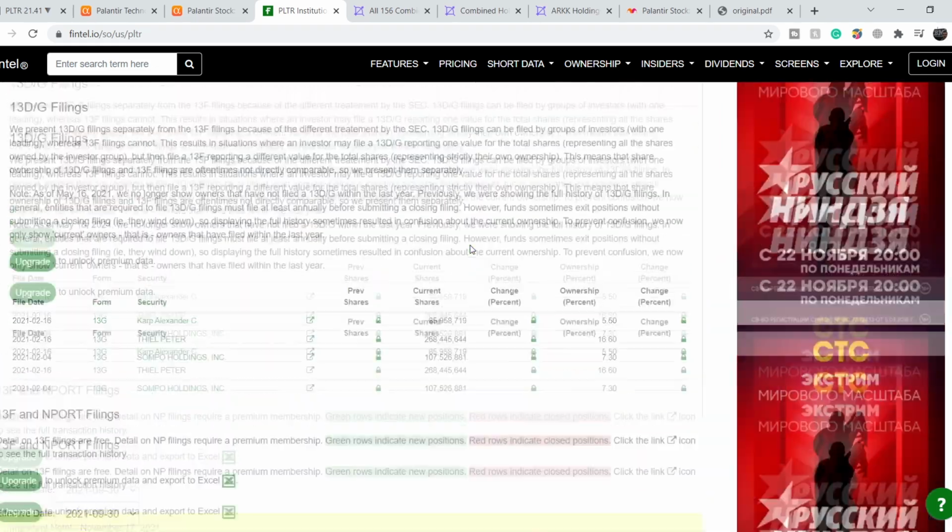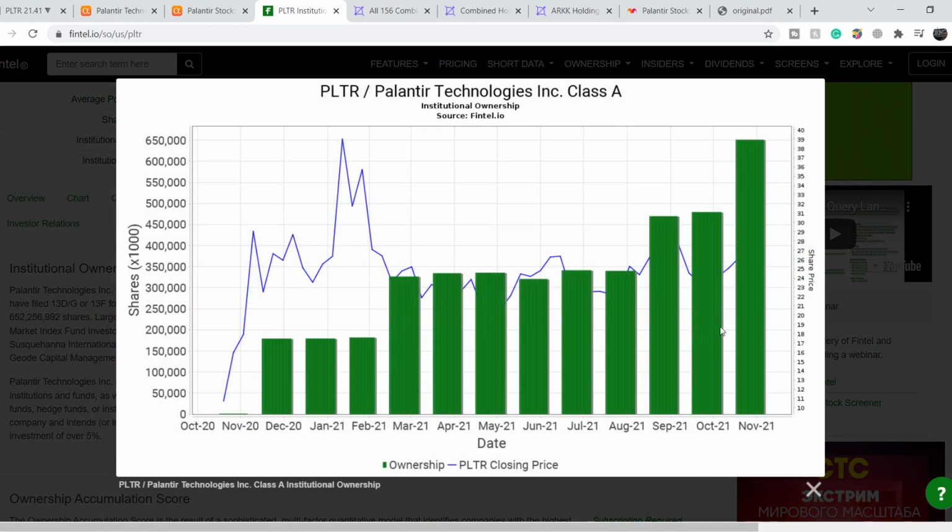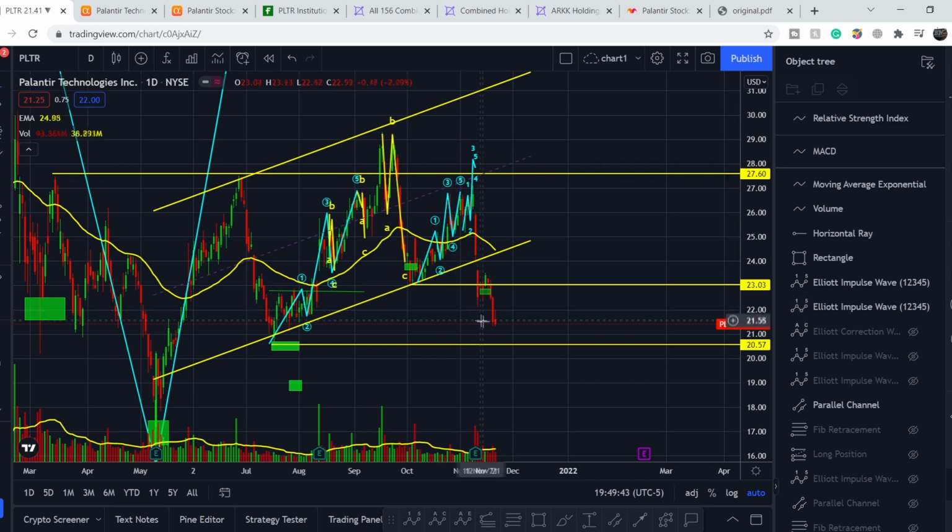And let me show you this information. This is the list of institutional investors' activity, and as you can see, we have on November 29 the next cycle, and we have a huge increase in volume, in buying pressure, I have to say. And despite this pressure, we have this massive sell-off, and in my opinion, it is nothing more than a huge opportunity for you to invest in this company if you believe that this company will be successful.